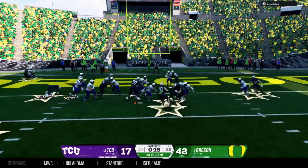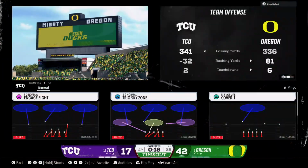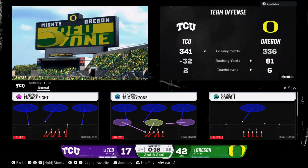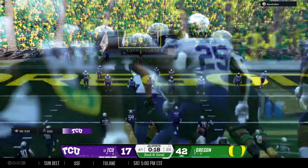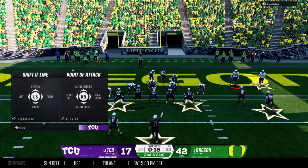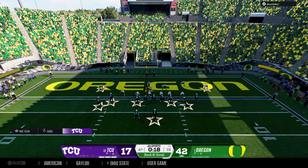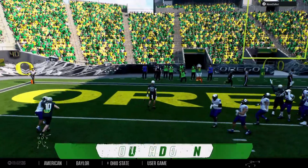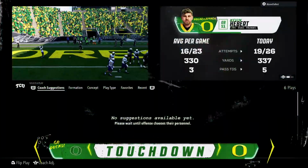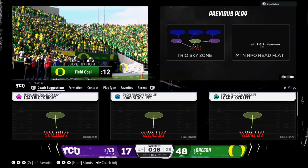Big pass. Here comes a jet sweep. Defense expecting run. They'll stop him short of the goal line. And a timeout taken by the offense. 18 seconds on the clock. It's a second and goal play for the offense. Looks to his left and makes the completion. Touchdown, Oregon. This offense is still clicking.